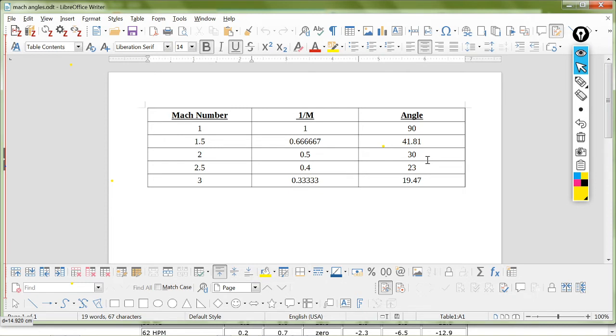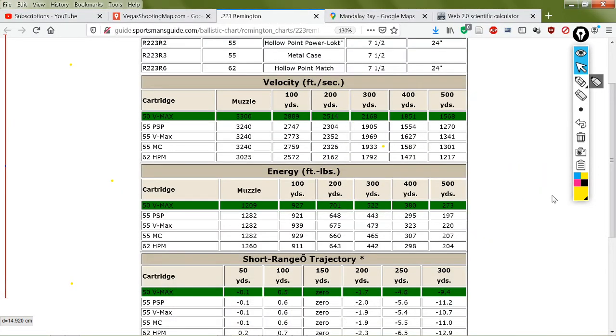So at each point, the Mach angle is different, and that affects when and how you'll hear the cracks. And so we have to take all that into account when we do any real calculations. Now, we're not ready to do real calculations yet, but I wanted to give you an idea of where we're going to be headed.